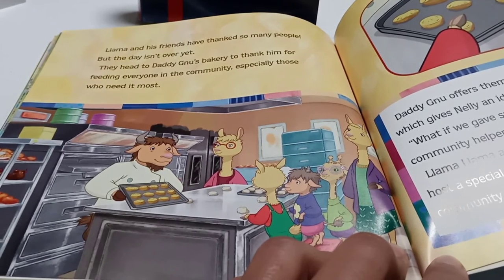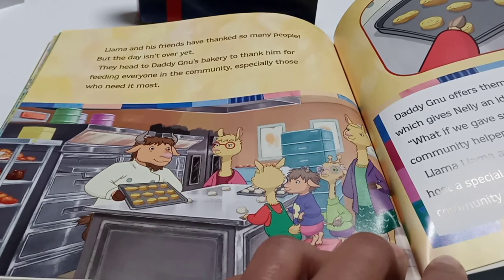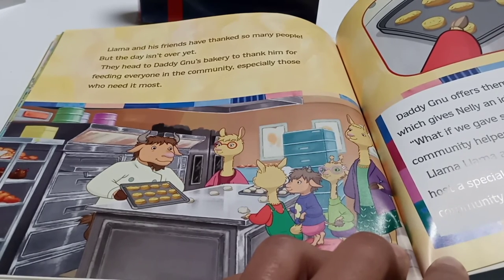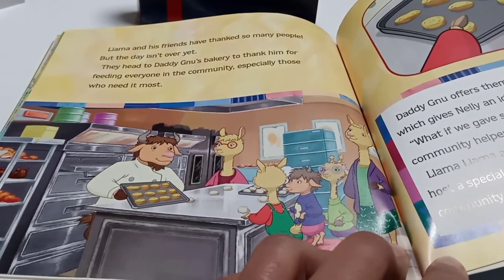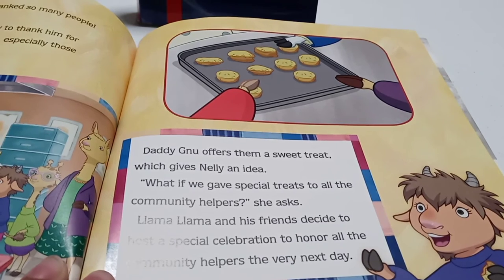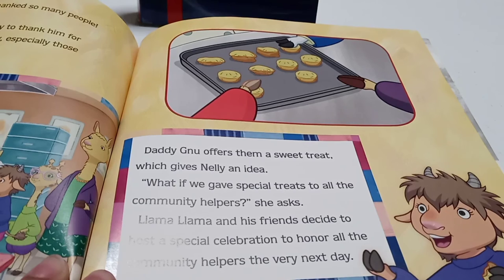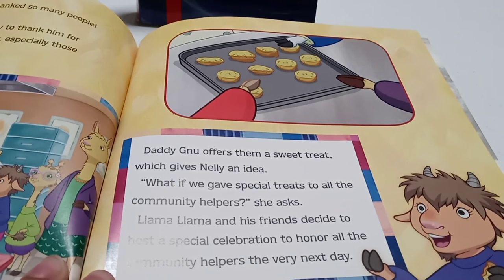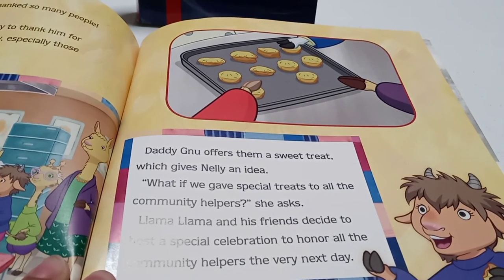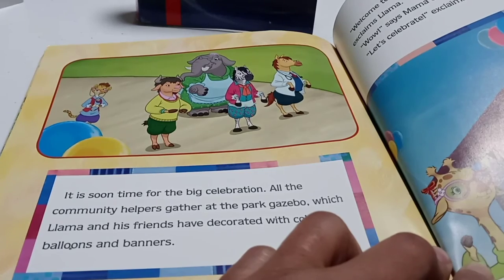Llama and his friends have thanked so many people, but the day isn't over yet. They head to Daddy Gnu's bakery to thank him for feeding everyone in the community, especially those who needed it most. Daddy Gnu offers them a sweet treat, which gives Nelly an idea. "What if we gave special treats to all the community helpers?" she asks. Llama and his friends decide to host a special celebration to honor all the community helpers the very next day.